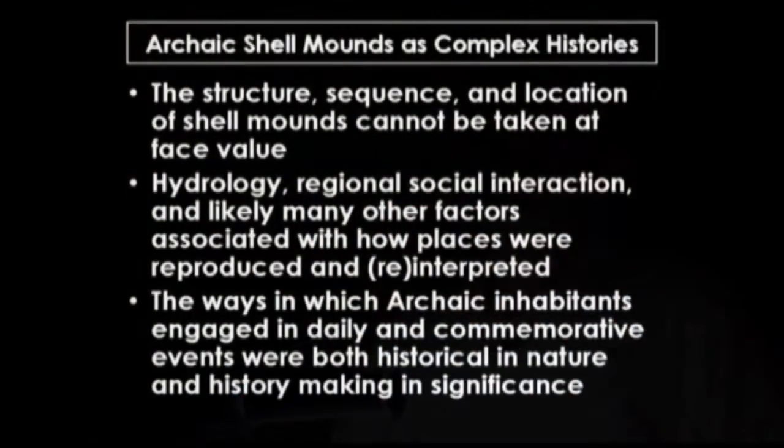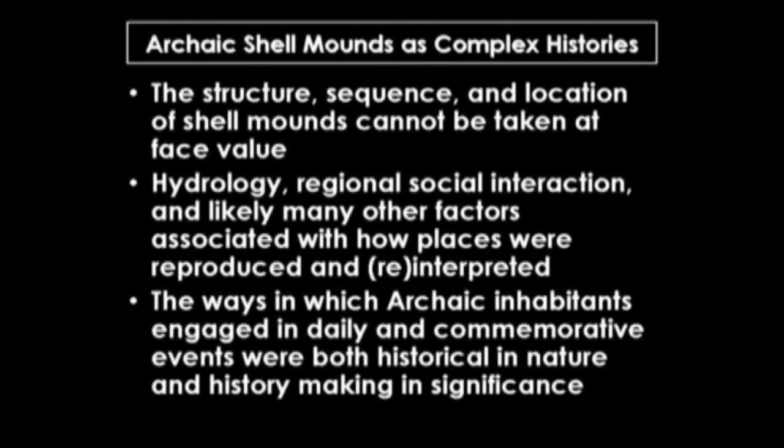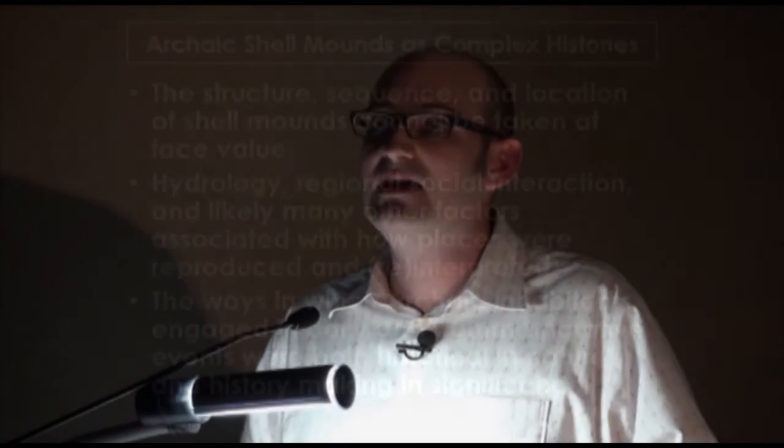Going back to this idea of whether or not it was regional continuity through time, or whether or not it was food remains, I think what we've been able to show, at least at the very beginning, is that we can't take just the shape of these sites or their location at face value. It's going to take a lot of work to actually look at their changing sequences through time to see how they could have been used by different groups for different reasons.